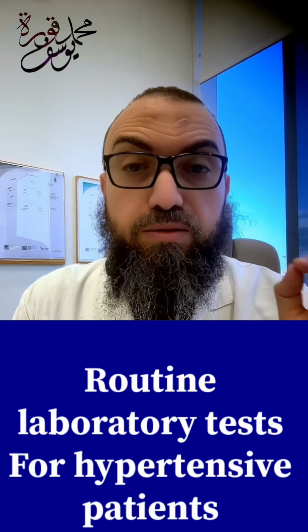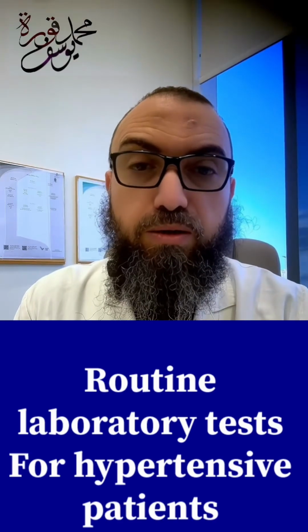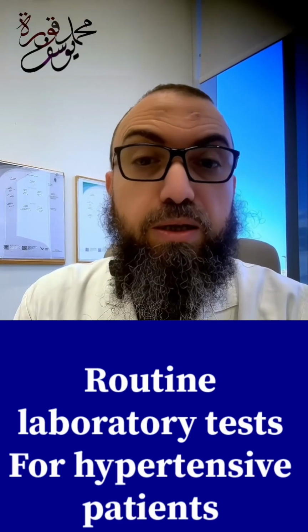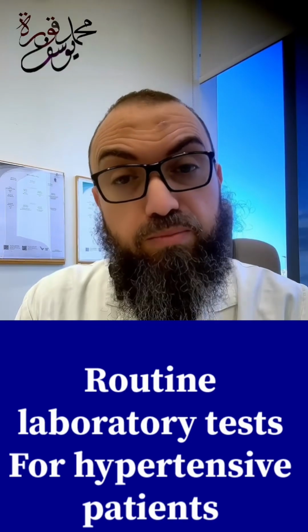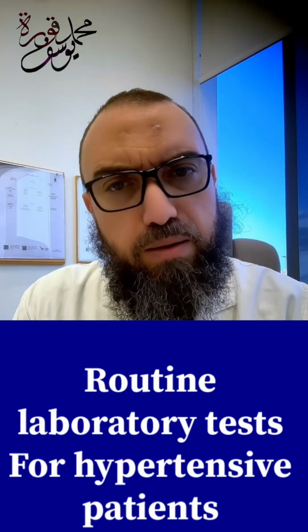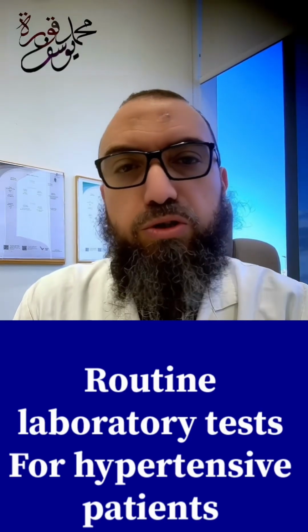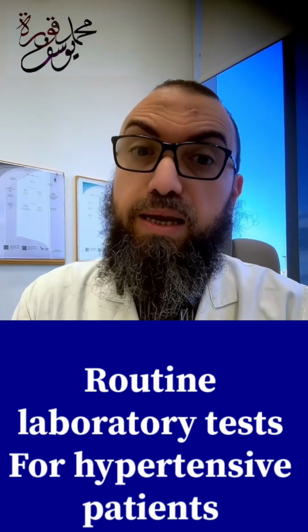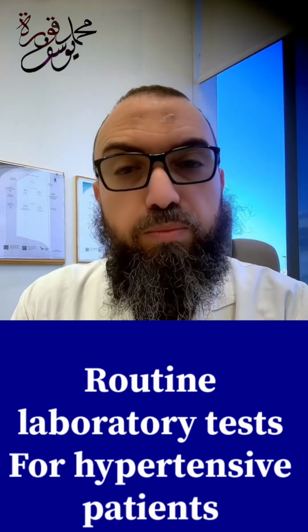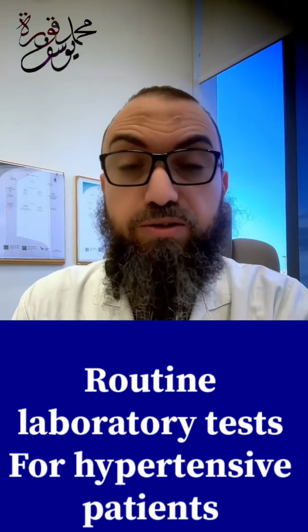A lot of patients with hypertension come to the clinic, and when we ask them when was the last time they did routine tests for high blood pressure, they get surprised. "Doctor, does high blood pressure need tests? What we know is that blood pressure is just measured with a blood pressure monitor, and that's it." We measure it at home, thinking that there are no routine tests for hypertension patients.